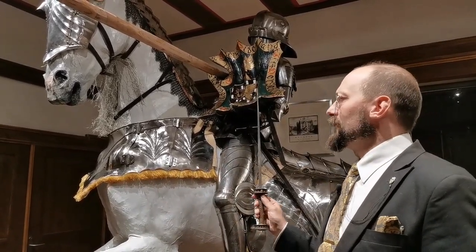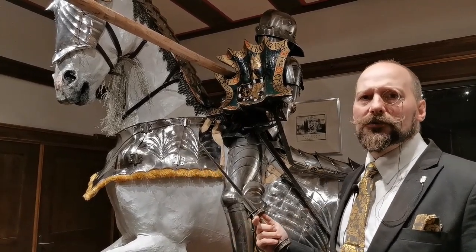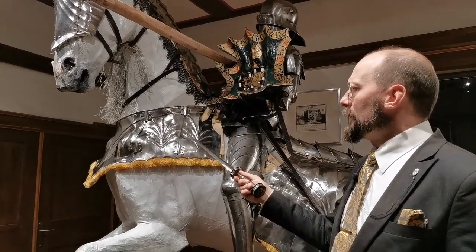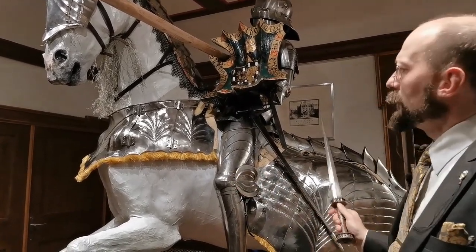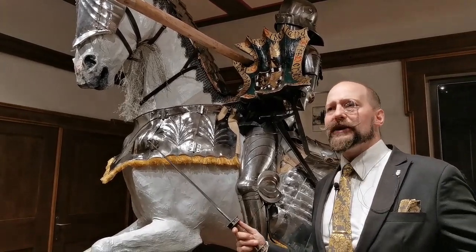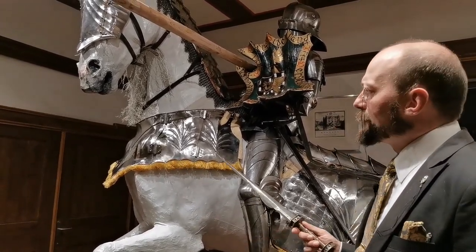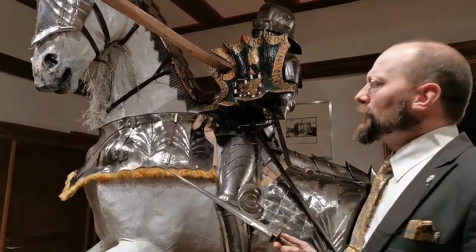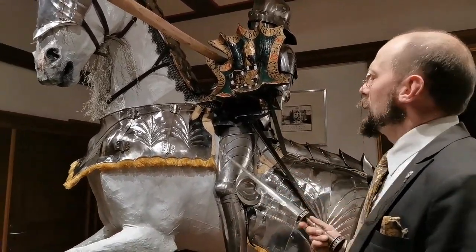There's of course one in Vienna, which is one of the earliest ones that is still around. And then this one is based on the 821 suit. Now, when I say that, the 821 is in the Wallace collection, which is sort of their main medieval armor. The most famous one, mostly. And it's just quite impressive, but also because of the display.